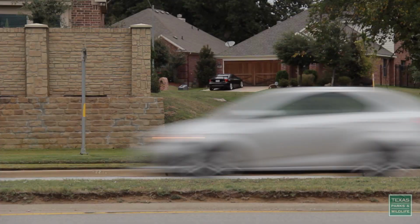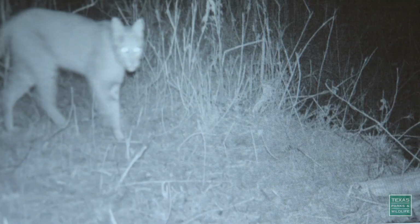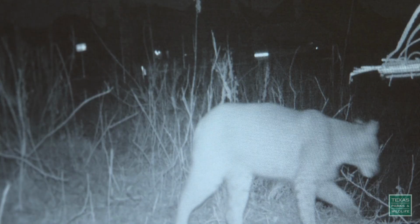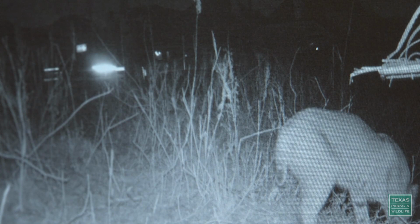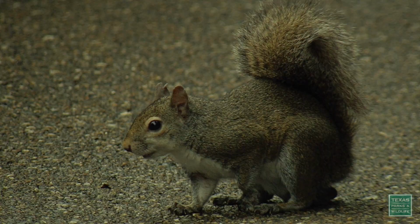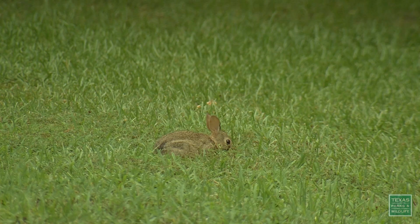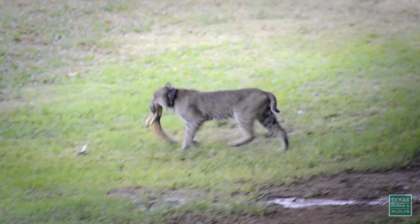It may seem curious that a carnivore could even make a living in this kind of landscape. Oh yeah, that's Euless Avenue, so that's another collared cat. Wow, 8 o'clock at night, cars moving by, just doesn't even care. The number of cats photographed suggests they are finding enough to eat. The rats, the mice, the squirrels, the rabbits, the really small fuzzy critters that may be quick to us, but not too quick for a bobcat.